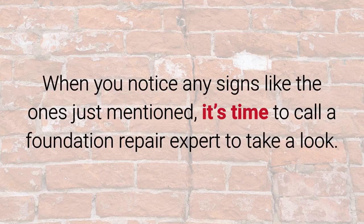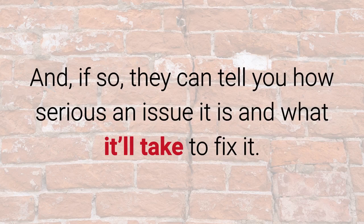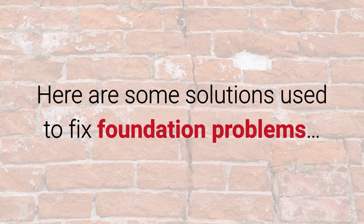When you notice any signs like the ones just mentioned, it's time to call a foundation repair expert to take a look. They'll be able to tell you whether you actually have a foundation problem or not. And if so, they can tell you how serious an issue it is and what it'll take to fix it. Here are some solutions used to fix foundation problems.